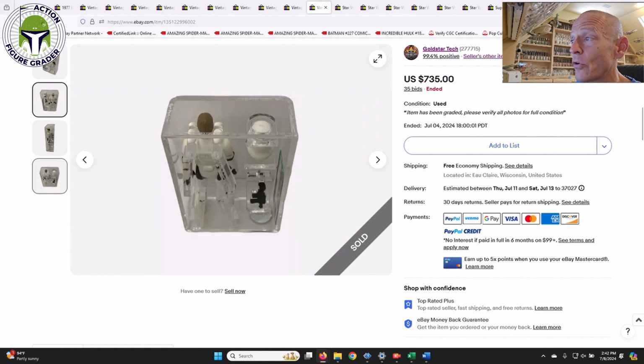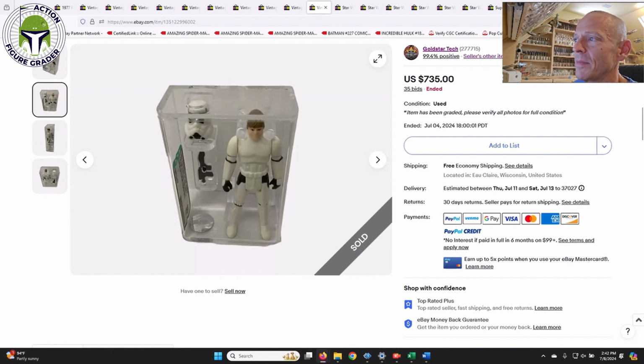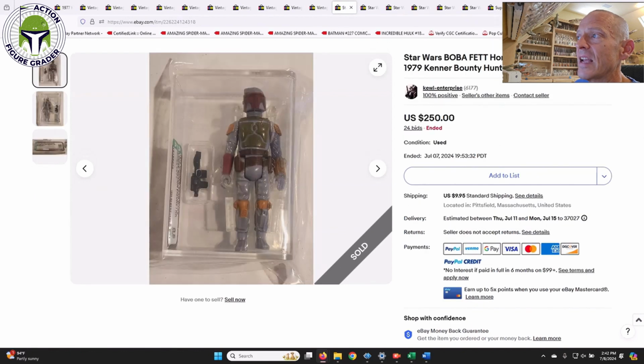But it got the 85 grade, but the shoulders look a little yellow to me. Again, it could be lighting. It's just bad photos. They're not great photos. $735, that's a lot lower than where we've seen it sell. So maybe the market agrees with me that it's on the lower end of an 85 grade, or it has yellowed since grading.